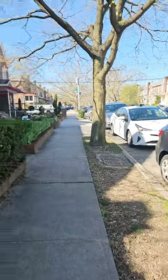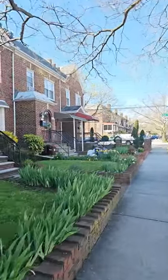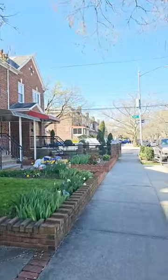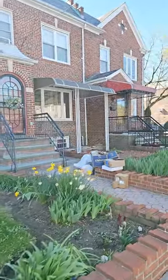Of course, a squirrel had to come and join us. We always find nature on our walks. You understand me? Because nature loves me and I love them. Look at the gorgeous gardens here. Daffodils and tulips.